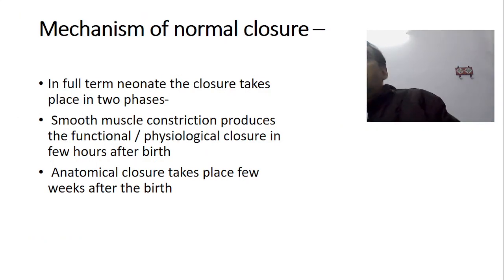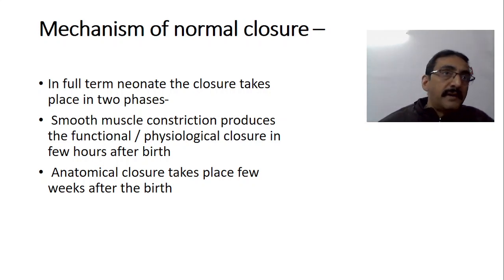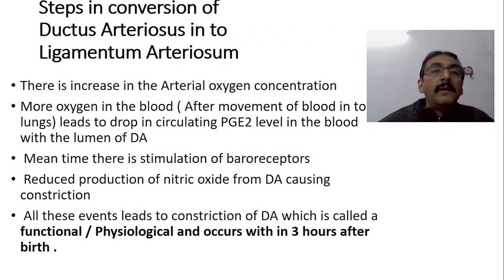Now, the mechanism of normal closure. In a full-term neonate, the closure takes place in two phases. Number one is smooth muscle constriction, which produces the functional and physiological closure in the few hours after birth. The second one is anatomical closure, which takes place a few weeks after birth, maybe 2 to 3 weeks.